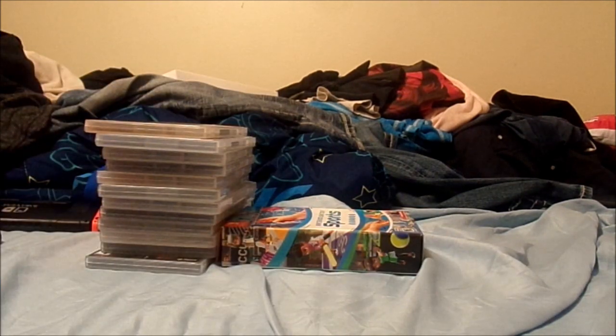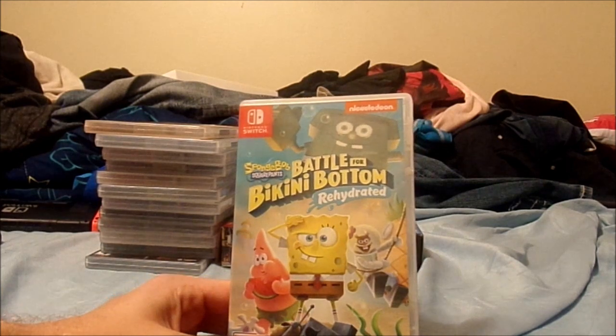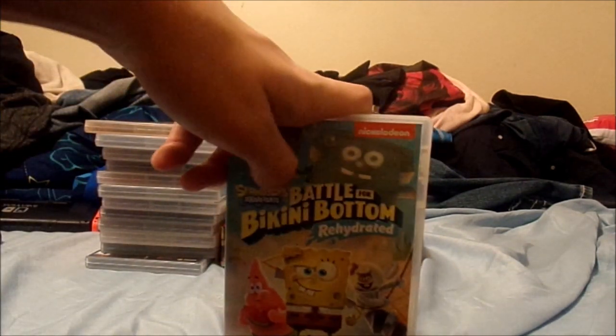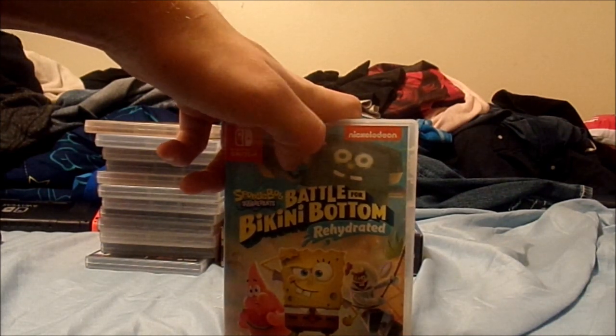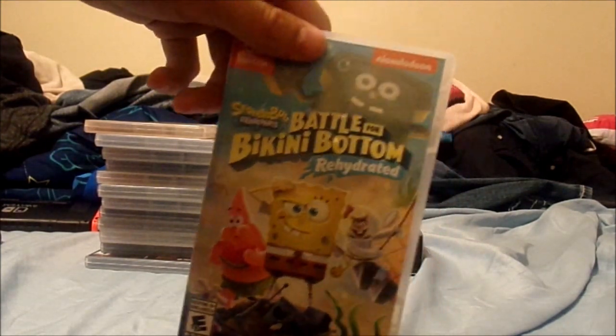Next up we got SpongeBob Battle for Bikini Bottom Rehydrated. This is the updated version, or a re-edit, or whatever you call it, of Battle for Bikini Bottom for the PS2, GameCube, and all that. I have the original on the Game Boy version.